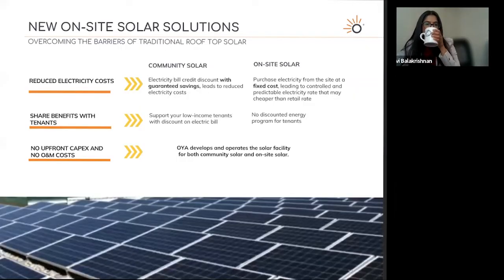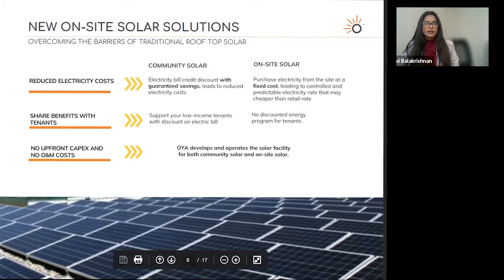So to overcome the barriers that I just went over, we are going to go over two solutions: community solar and on-site solar. In both cases, OYA will take care of the installation of the panels on a rooftop or on a piece of land that we find that's ideal for the solution. And then we also take on the development, construction, and maintenance work and cost of the entire project. And I'll get into some of the details of what that entails in a few slides.